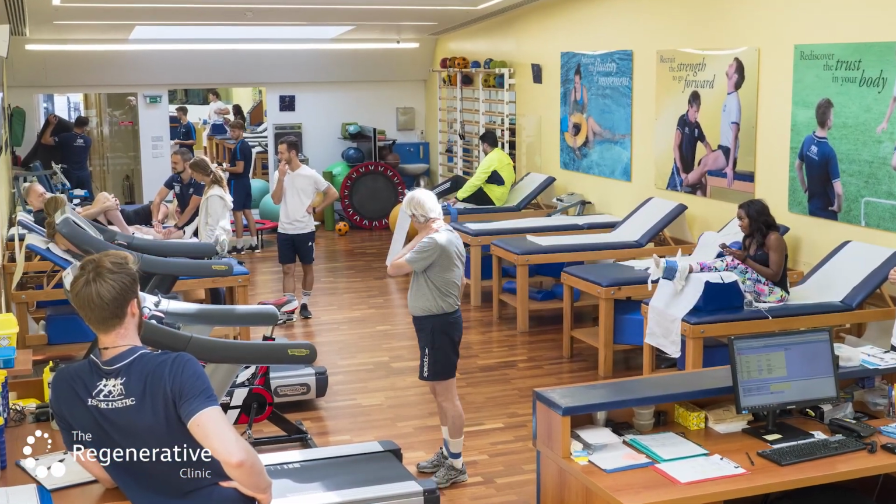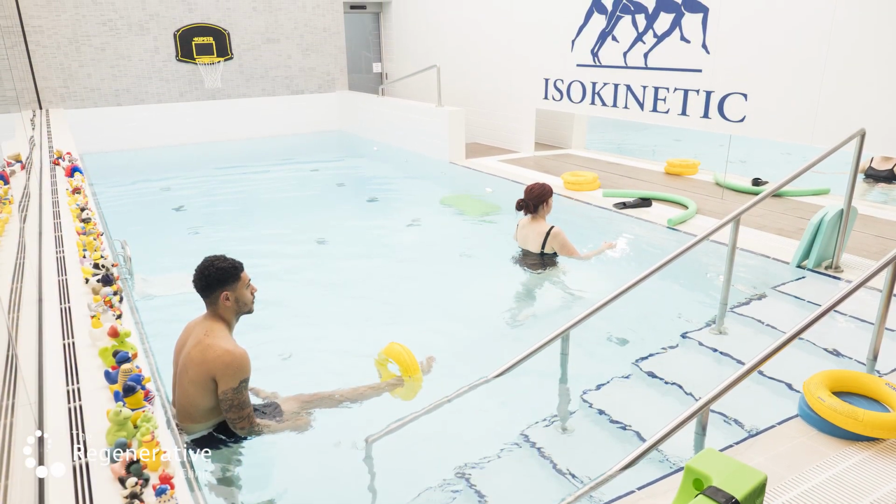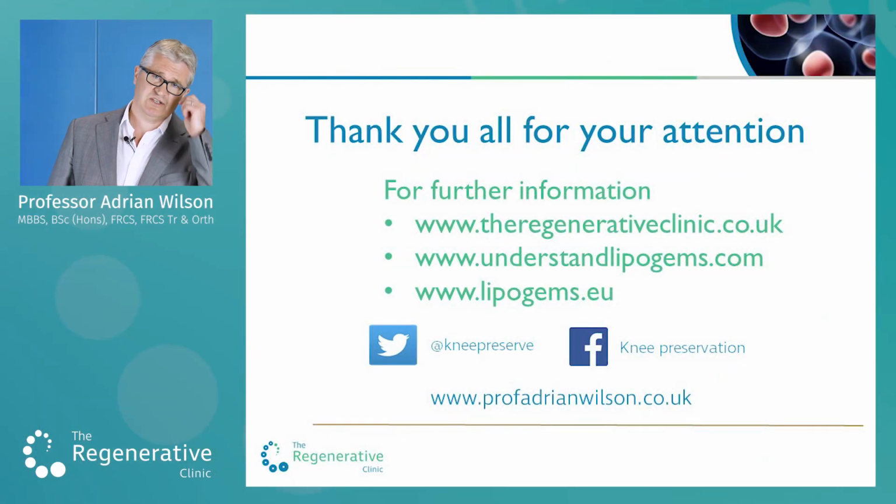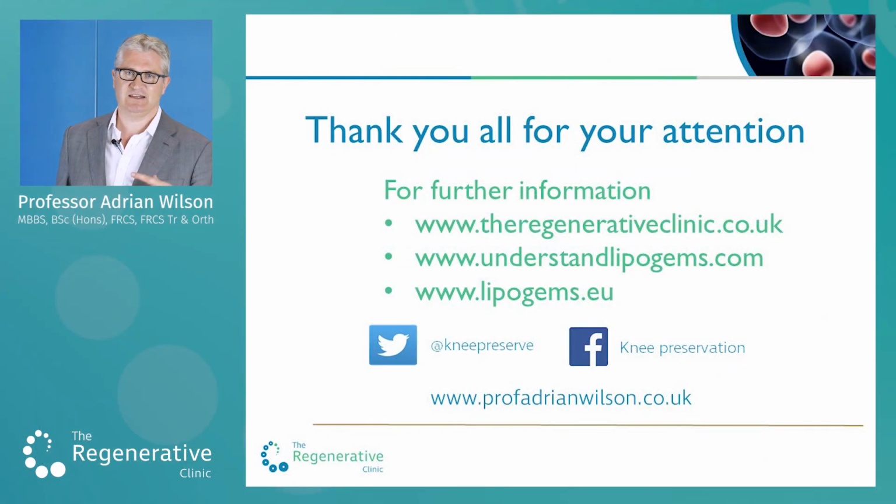And we've been very lucky to partner up with Isokinetic, and as part of our Lipogems package, we want you to go to Isokinetic if you're local and it's something that you can do. This is only going to be for people that can get into central London, and we want you to have sessions of physiotherapy and guidance from the Isokinetic team, because we think this is a very important part of your recovery, and also perhaps changing some of the aspects of your lifestyle that can better improve the way you feel and the way your joints behave.